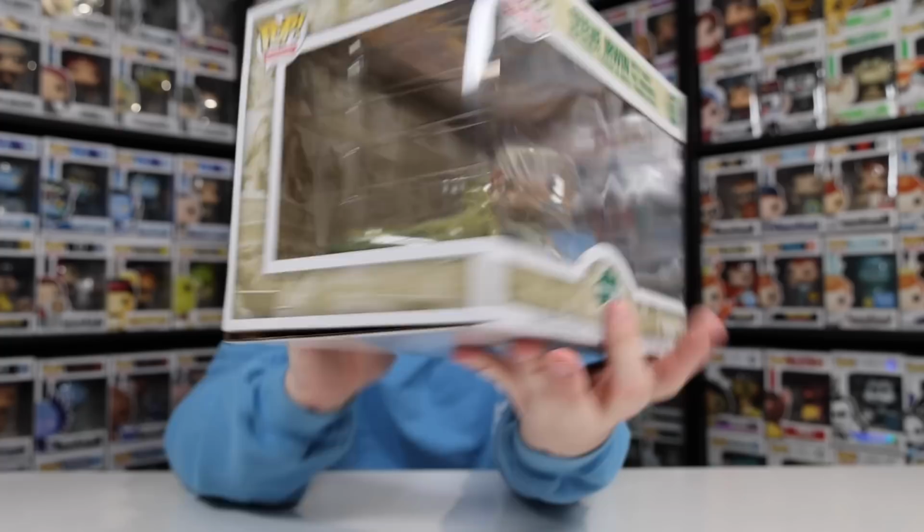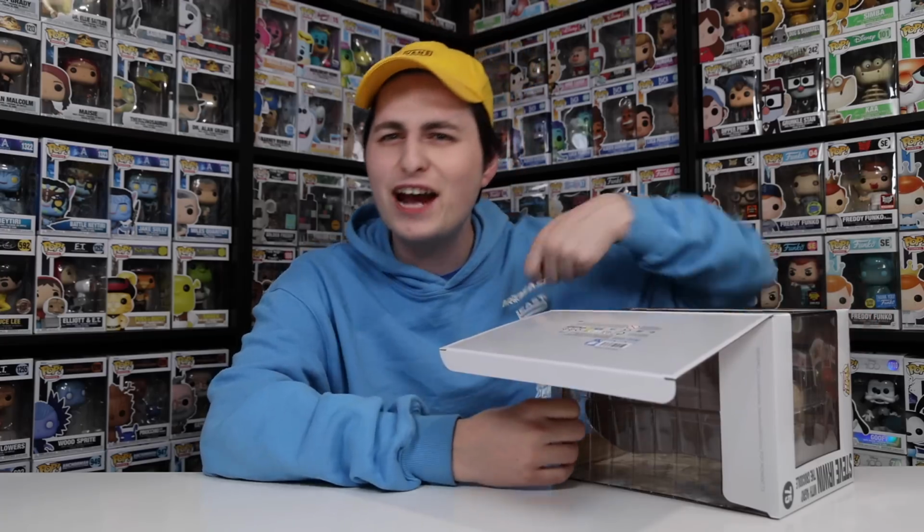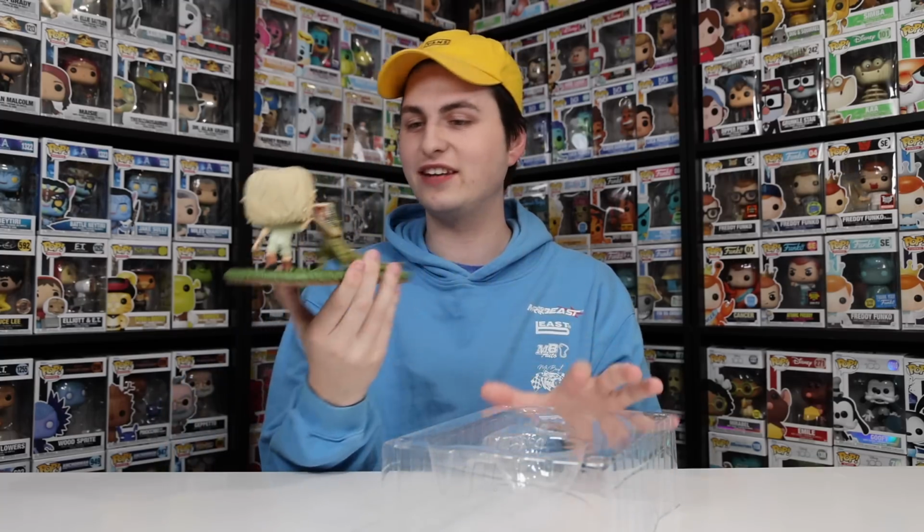Also, if you guys want to take a look on the back side here, that is what it looks like a little better, and it's actually based off of some really famous photos where he used to throw meat directly into the crocodile's mouth. And I believe now Robert is doing the exact same thing, and I'm pretty sure there's also a photo of Steve with baby Robert in his hand actually throwing it in too. It's really crazy.